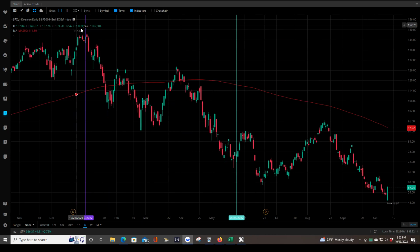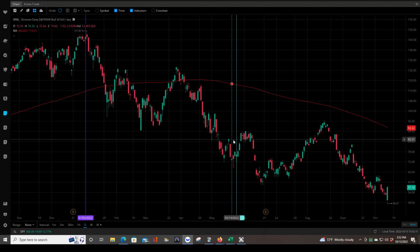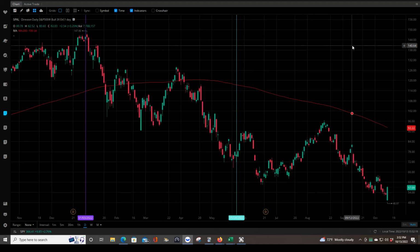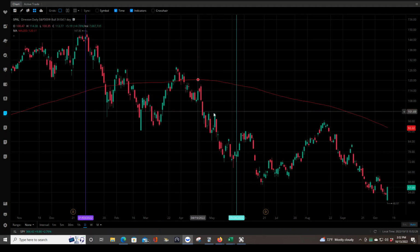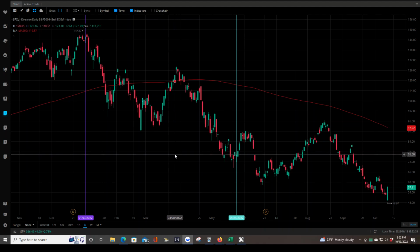This plan did turn a profit during this period between the purple and green lines, even though the trading plan only takes long positions, which means you are buying shares and expecting the price to go up, and that's how you make money. So even though this was in an overall downtrend with some choppiness, it made money even though we were trading for the price to go up.